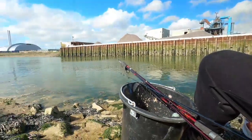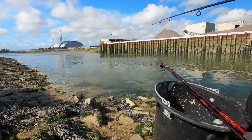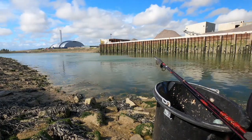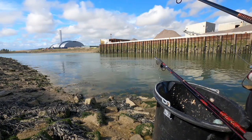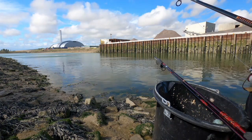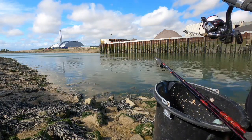So we're going to cast out to where we were baiting. The rod I'm using is actually a Shakespeare Ugly Stick, but it's a light spinning rod, 2.7 meters long, so whatever that is in feet, and it's for casting a fairly heavy lure.